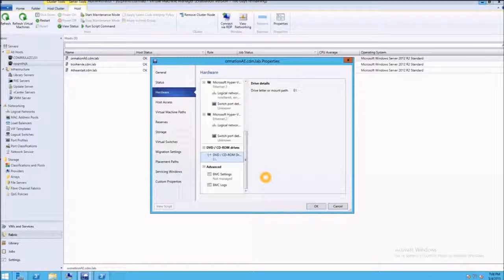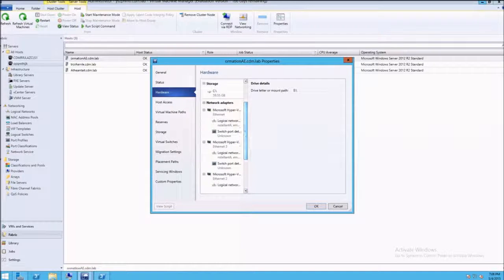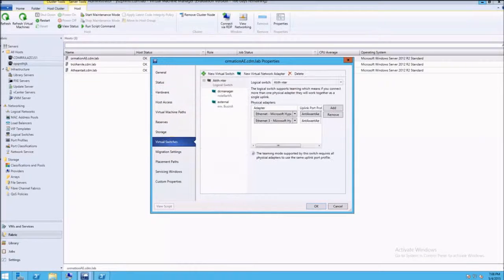So that's the BMC information we'll need, and now we'll look a little bit at our networking. We can see we have 2 physical NICs, here and here. And they are attached to a logical switch. And off that logical switch, we have 2 VNICs.